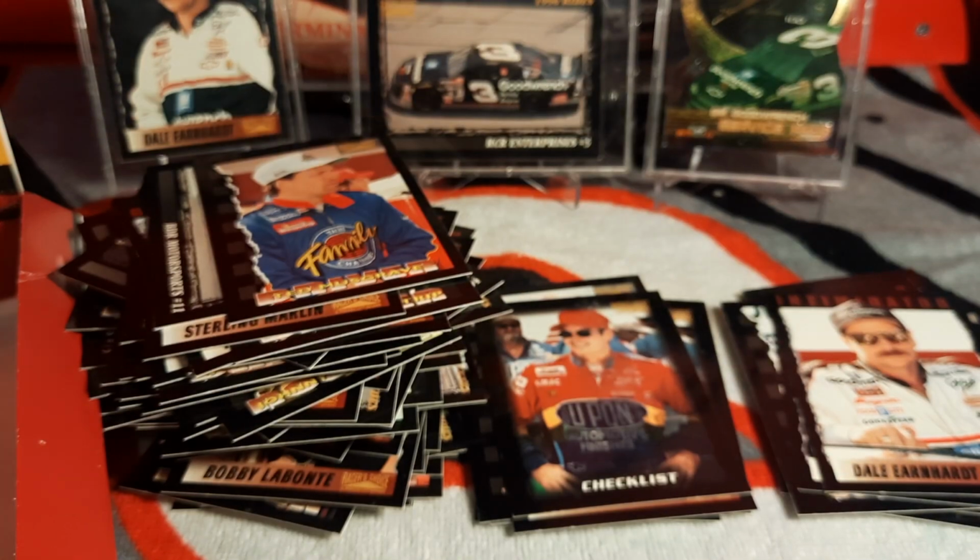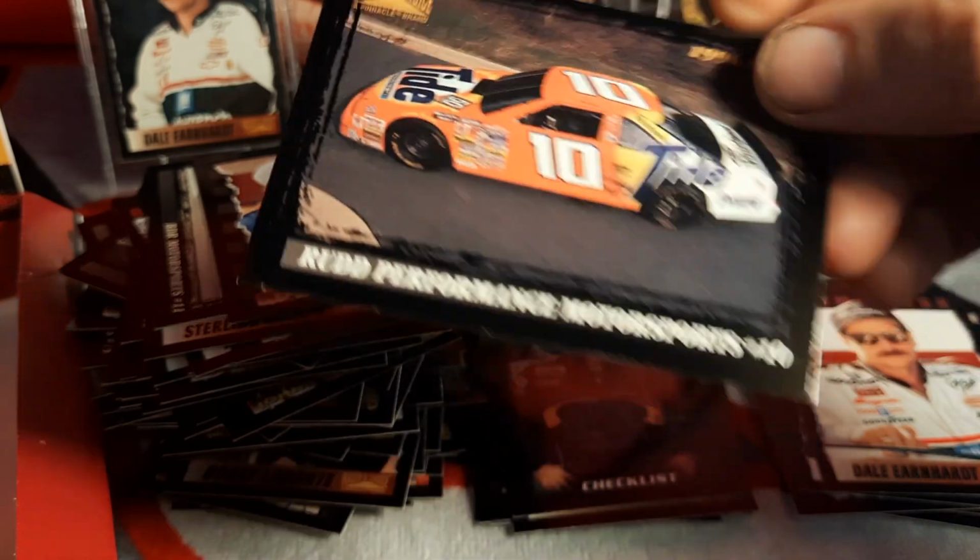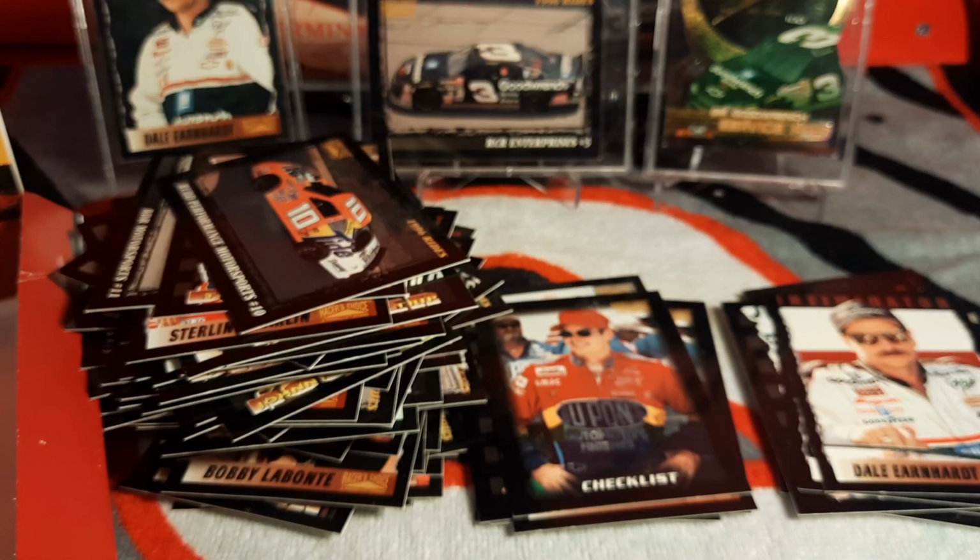All right, so we got two good cards coming up here. I'm going to hold them off to the side. So we got the Ricky Rudd card. That's not one of the good ones. I don't know which one to show first. I'm going to put my favorite one last.